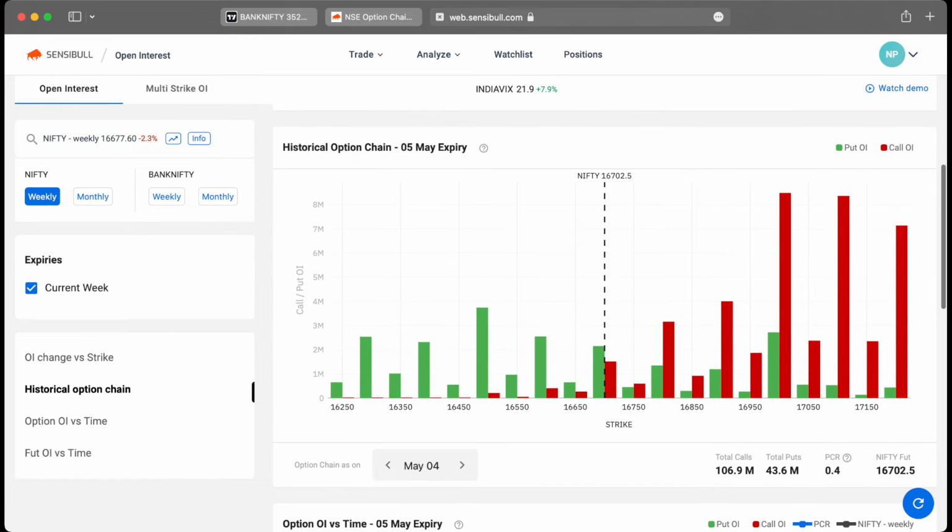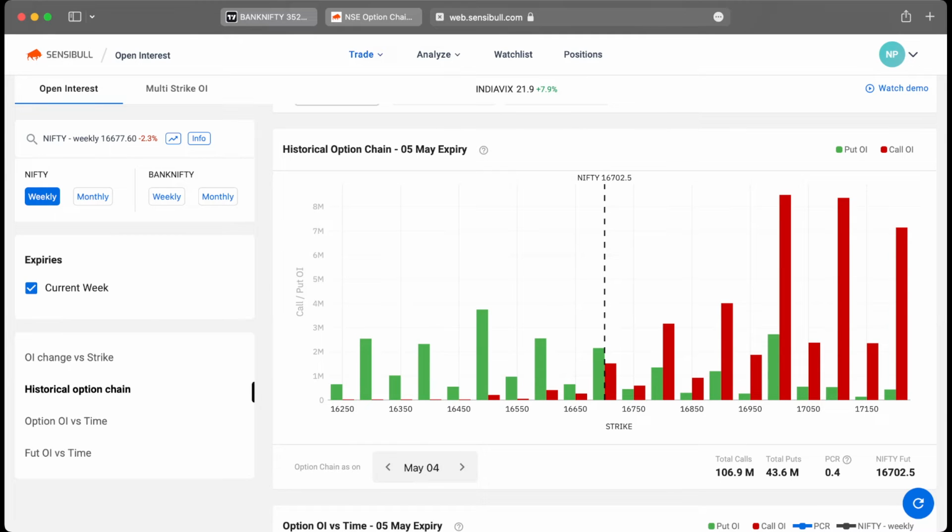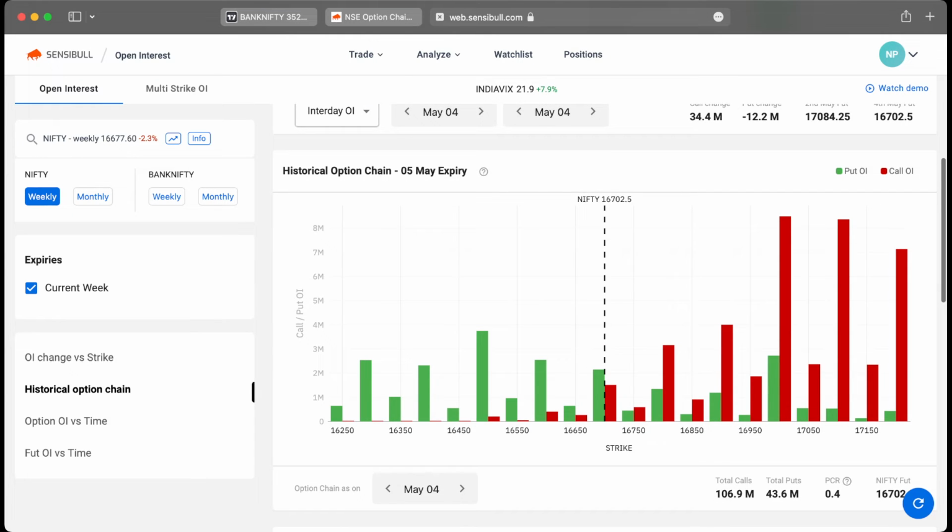16,500 should be good support for now, especially tomorrow. Overall the trend is bearish. I am expecting 16,000 levels very soon, but for now I am expecting a bit of pullback.